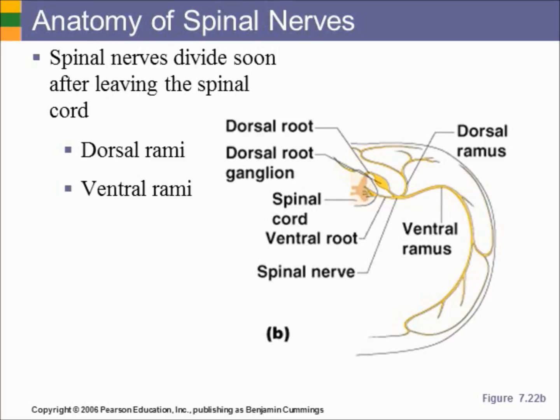Now, the dorsal rami is going to take care of all the skin and muscles on the back side. And that's both sensory and motor. Whereas the ventral rami, or ramus, is going to take care of all the nerves and muscles on the front. And again, it's going to run right along the ribs.